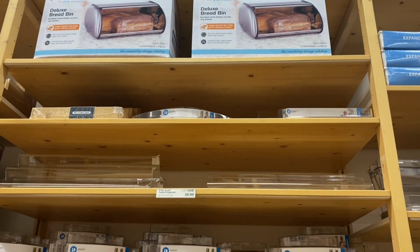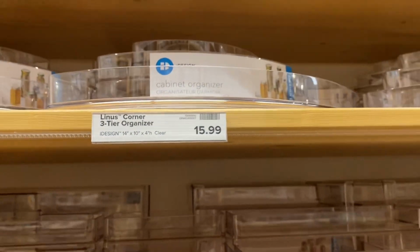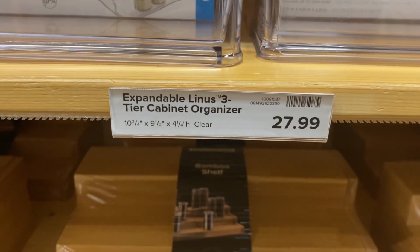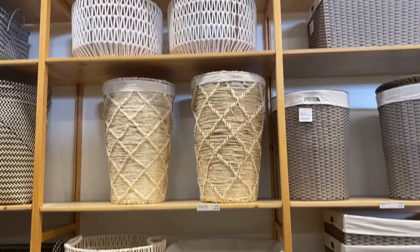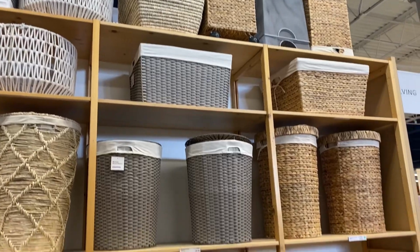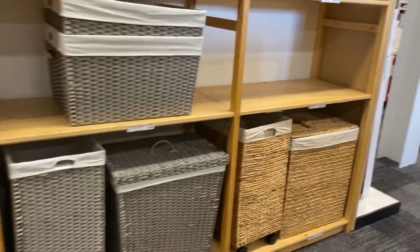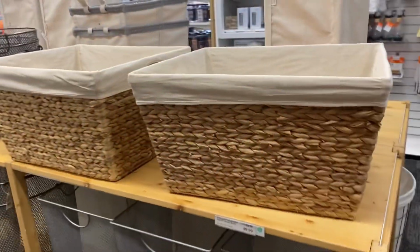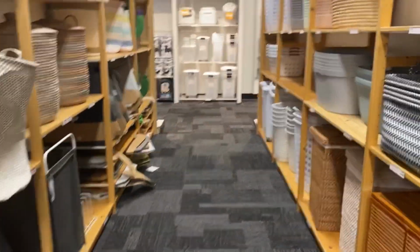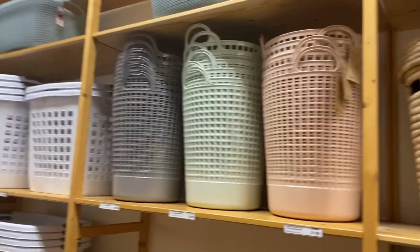Guys, in this section I love organization. So this just shows the three-tier organizers where you can put your spices or some of your salt shakers to add to your pantry. Look at these beautiful hampers. I love wooden hampers. They bring a nice little flair to your laundry room, so that you can have everything ever to go to when I purchase a home.